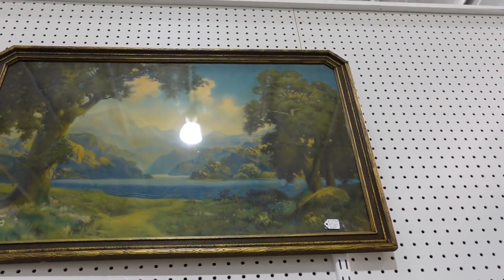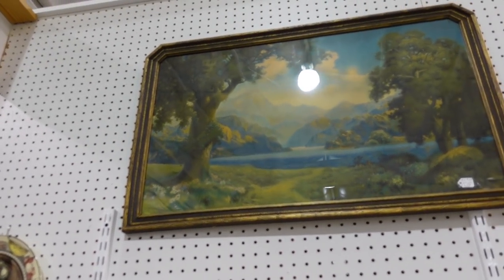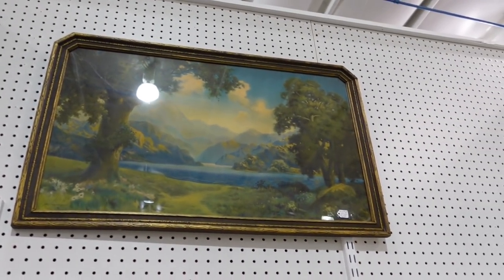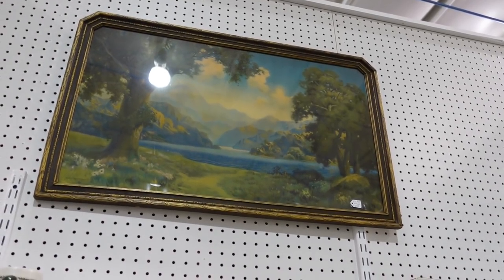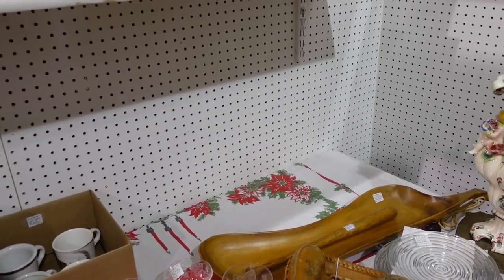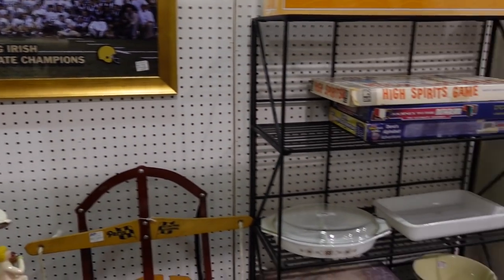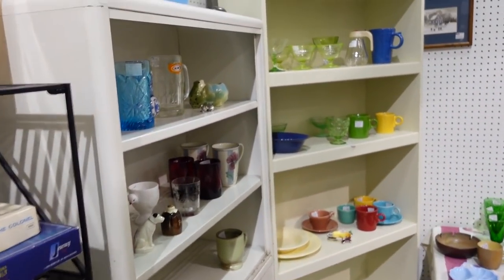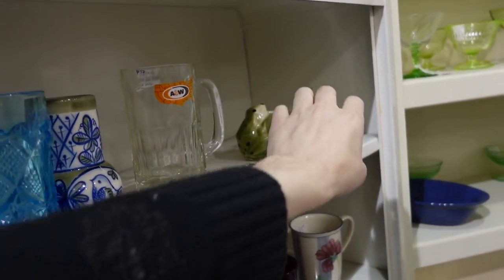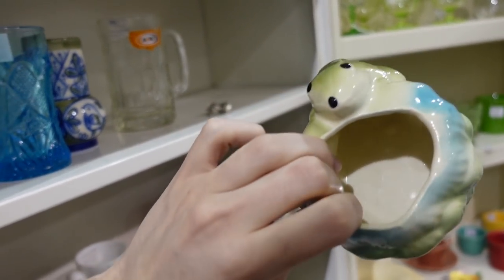The R. Atkinson Fox print right there with the mountain scene. I'm not even sure if I have that one already. I don't have that many of them, but I don't even know. I'm confusing myself. But this booth is 50% off, so then that'd be 10. How much is this frog planter? I don't know. It would be $6.25 today.